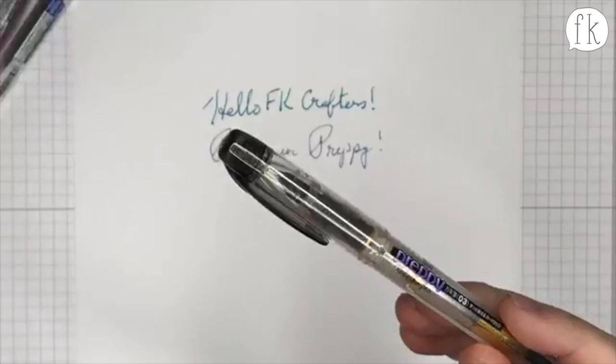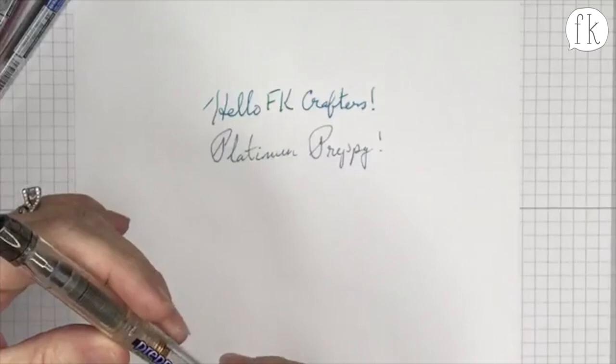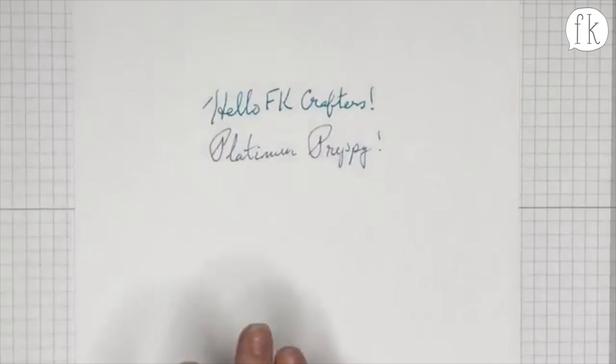Now, you said this one is 0.3? Yes. And can you get different nib widths? Yes, you can get different nib widths in all of these pens, except for the very first one, the disposable one.